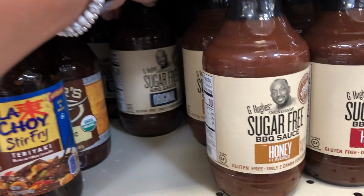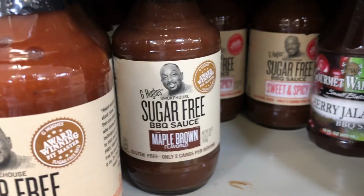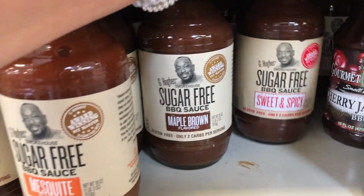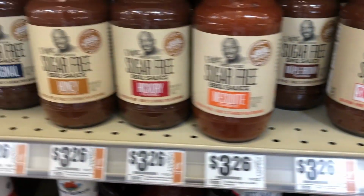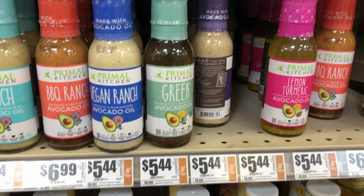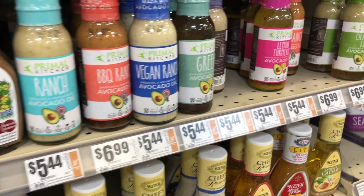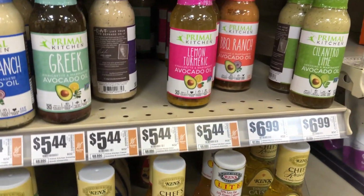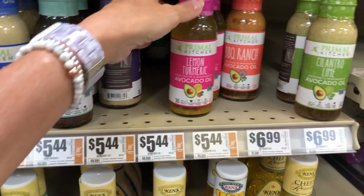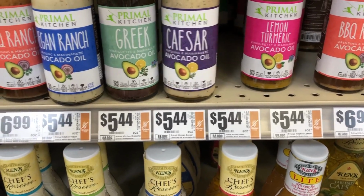Lots of choices here today. Look at all the flavors. Ooh, sweet and spicy. I didn't see that one. These are an advertisement on why we should make our own. Oh my goodness. I mean, that's not the grocery store, that's just the brand. It's so expensive.